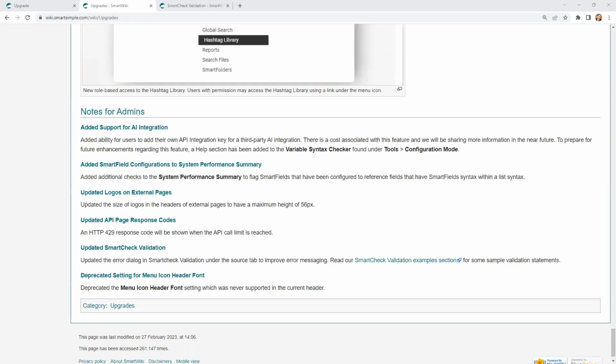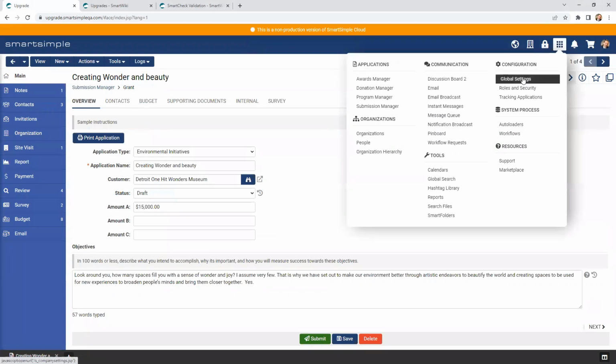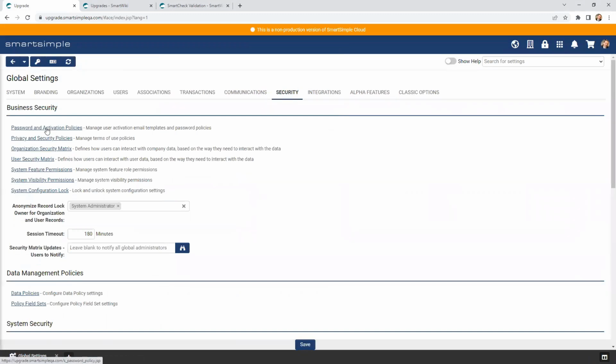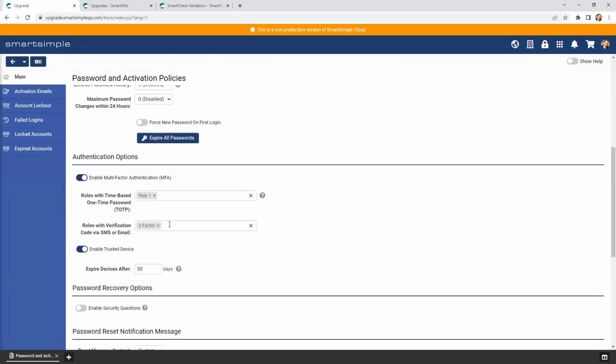One of the questions that came in for MFA: does this apply to outside users such as our applicants? Yes, based on whatever you have in that setting, it will apply. So that's internal and external. If you don't want your external people to have to see that, that's fine. You just come in here and make sure that there's at least one role in here, and that role is not given to your external users. And it's that setting right there.